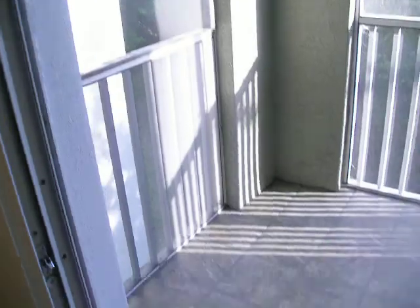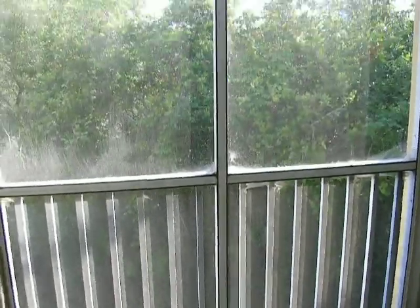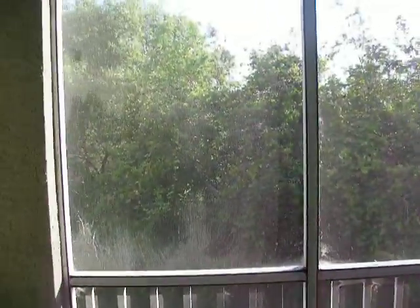And here's the outside look. They did some of that linoleum tile on the lanai. Looks good. And then your view, which is just trees.